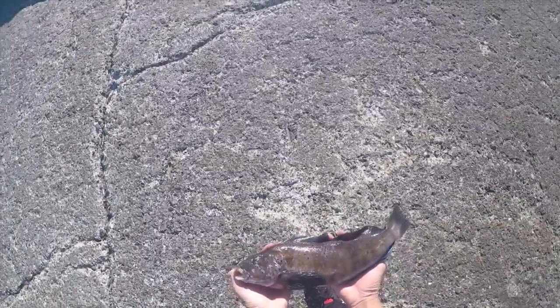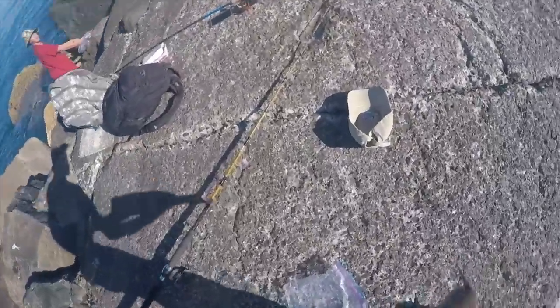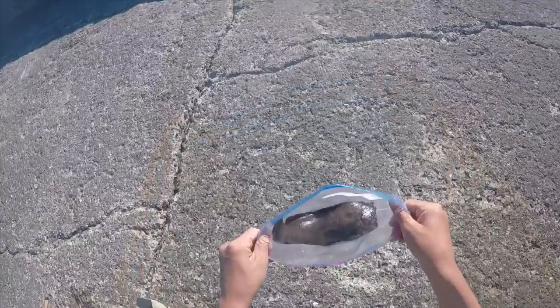There it is. I mean, that's a beautiful fish right there. Boom. Good.